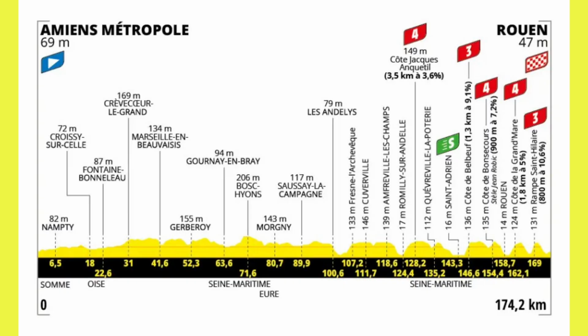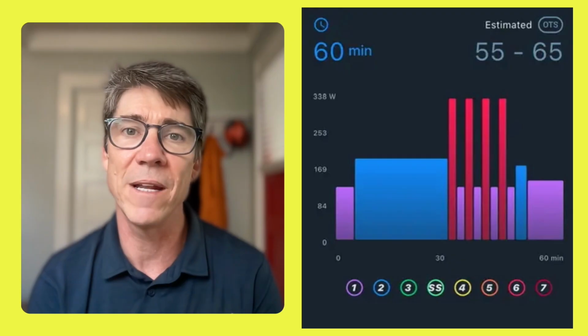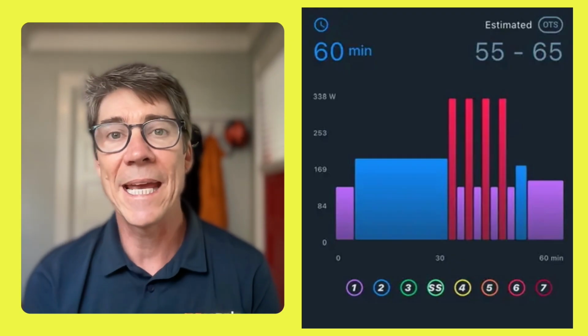Stage 4 is another hilly, punchy race, just like stage 2, but with the climbs being a little bit longer. So we're going to extend the efforts to 4 by 2 minute VO2 max efforts. And again, these workouts are going to come at the end of the workout after a long zone 2 warm-up to work on your durability.